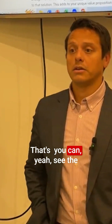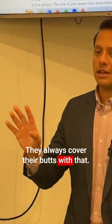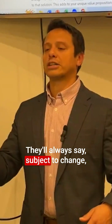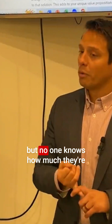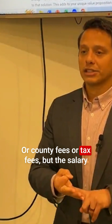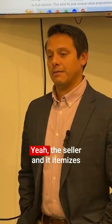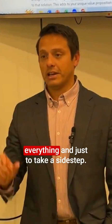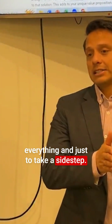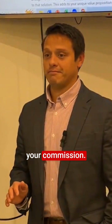Yeah. See, the seller net sheet, it's always going to give an estimation. They always cover their butts with that. They'll always say subject to change, but no one knows how much they're going to pay in escrow fees or county fees or tax fees. But the seller net sheet gives them a very good idea. Yeah. The seller, and it itemizes everything. And just to take a side step, that is a great conversation with your commission.